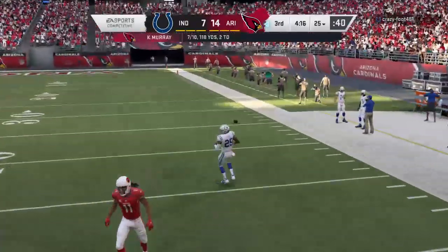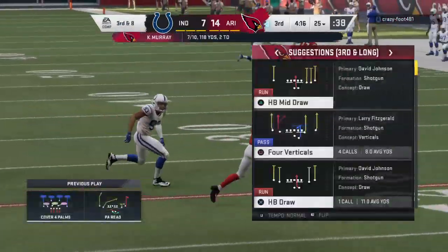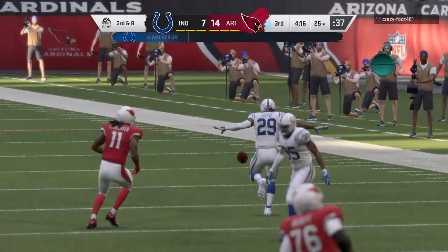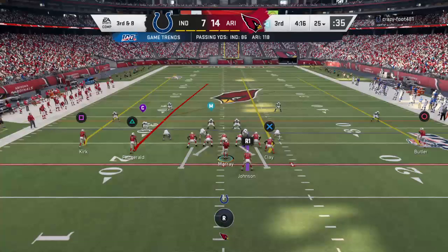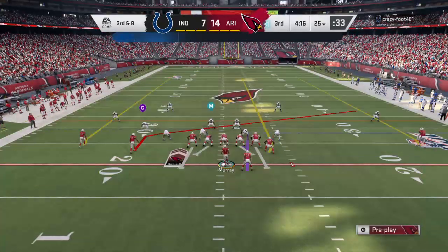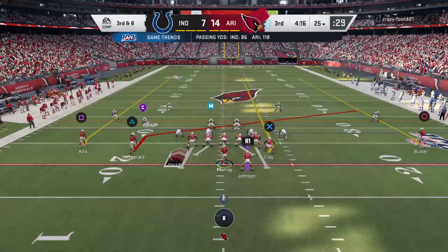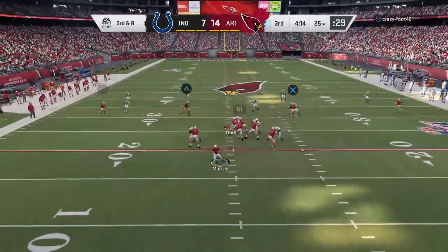They try to throw on 2nd down, but this one is incomplete. Larry Fitzgerald was the intended target, and it'll bring up 3rd down. I think he's a little trigger happy right there, and it turned into an ill-advised throw into their zone. Well, we know he has confidence. He'll throw it any place, anytime, anywhere. That time it fell incomplete.